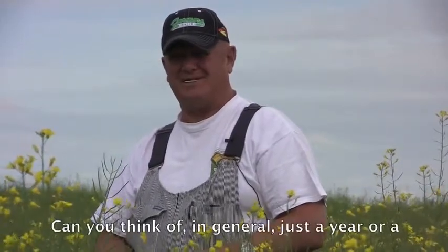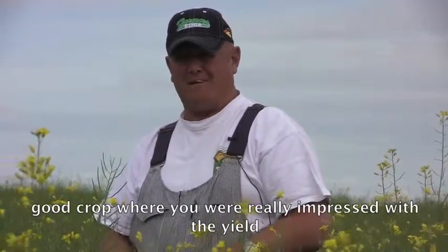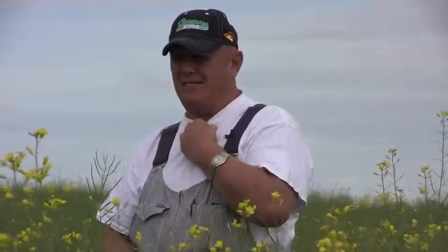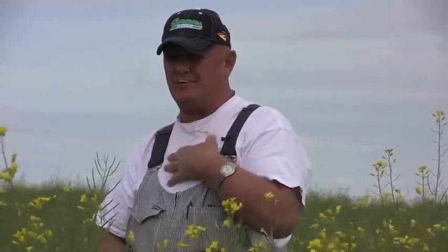Can you think of in general just a year or a good crop where you were really impressed with the yield that came off the field? Well, I think the first year, when we just variable rated the nitrogen, we noticed the standability. At that time, we were growing crops that were a little taller, and they would just hold up a little better, even in the low areas. And after that just kind of turned the tide for us.